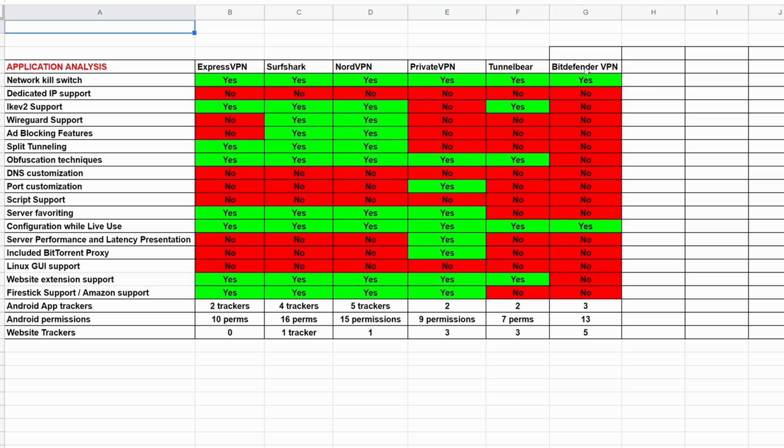As you can see here, I put Bitdefender in the application analysis, and it is as red as it gets. This is an extremely basic application. I'm probably going to give it a 2 out of 5 because it does work good, but it does lack a lot of the features we're looking for in customization. It doesn't have anything from a Linux GUI, BitTorrent proxy support, stats on the servers, any kind of DNS port customization, split tunneling, ad blocking, or protocol support for WireGuard and IKEv2.